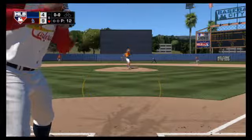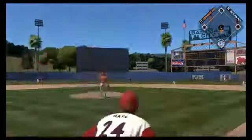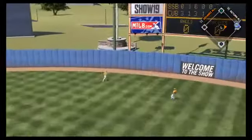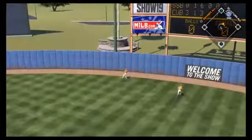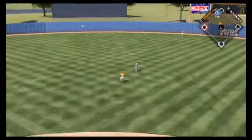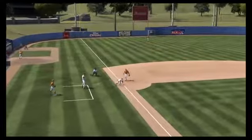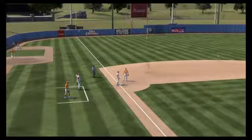He's set and the pitch. Now here's a drive out to right center field. He takes the turn and heads for second. And he's not stopping. He wants 3. The relay throw, and it's in time as he's out at third as the good relay gets him.